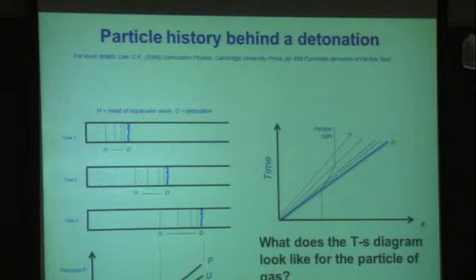I think probably the best explanation of what goes on in detonation is in Professor Law's book. I found it just really easy to read and helpful. So if you want to go home and read some more details on this, there's a citation right there.